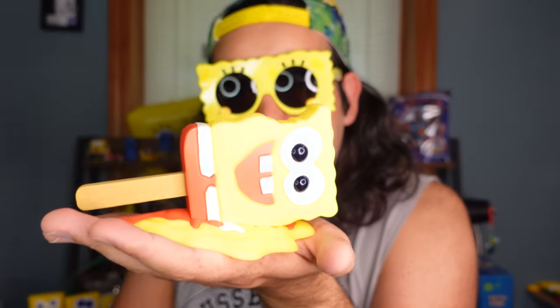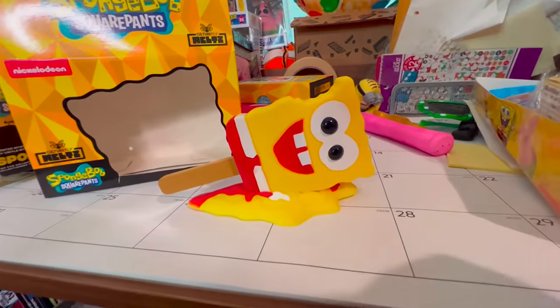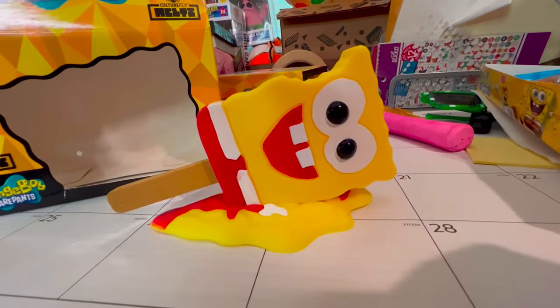Well, if anything, this made it worth it, because if anything screams summer vacation, it is a melting SpongeBob Popsicle at Goo Lagoon. Wow. I put it on my desk and it actually made me think that there was a melting SpongeBob Popsicle on it.